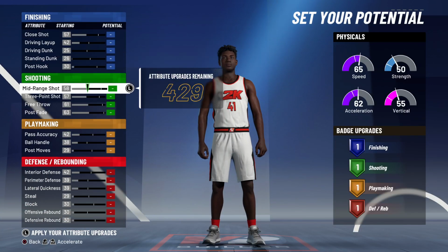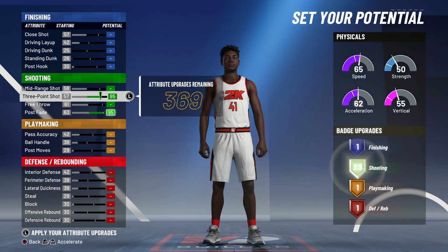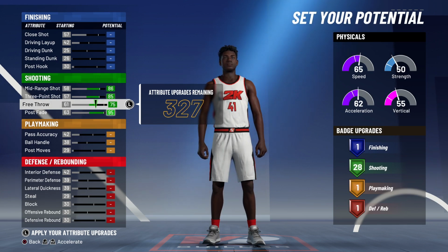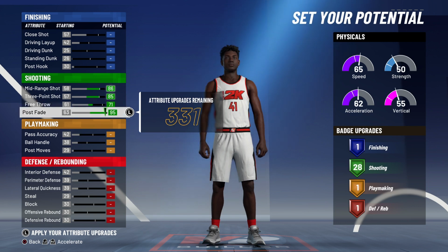Next, you guys will move on to the ticks. I'll quickly show you guys what to do here. You guys want to max out your post fade, max out your 3-point, max out your mid-range, bring your free throw to a 71, and there you guys have it. You guys will have, let's see here, 28 shooting badges, which is more than enough. You guys can move on to your playmaking.